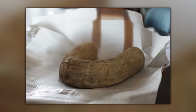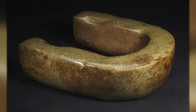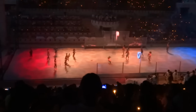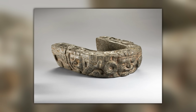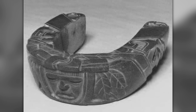A unique piece of ancient sports equipment, a stone yoke, has been returned to Mexico after being discovered in an Austrian auction house. This yoke, carved from sedimentary stone during the Mesoamerican Classic period between the 4th and 9th centuries, is a significant cultural artifact. It was used by players in the ancient Mesoamerican ball game, serving as a hip protector during the game's rituals.